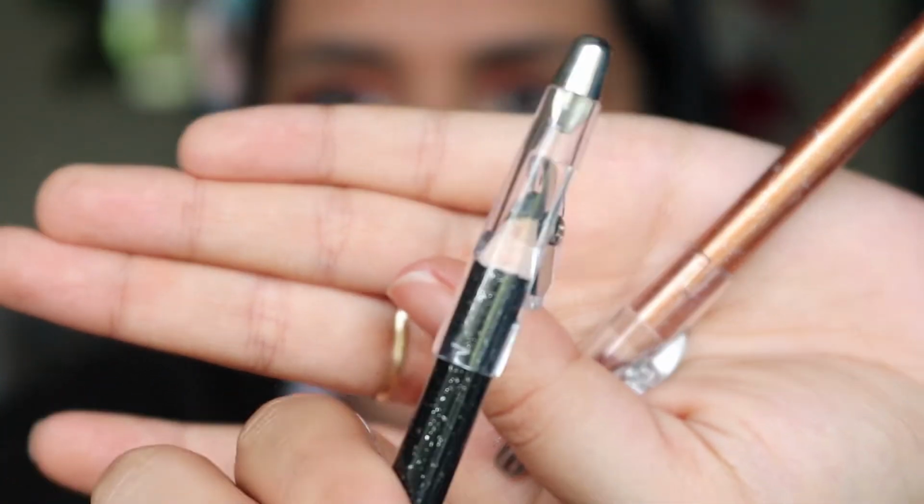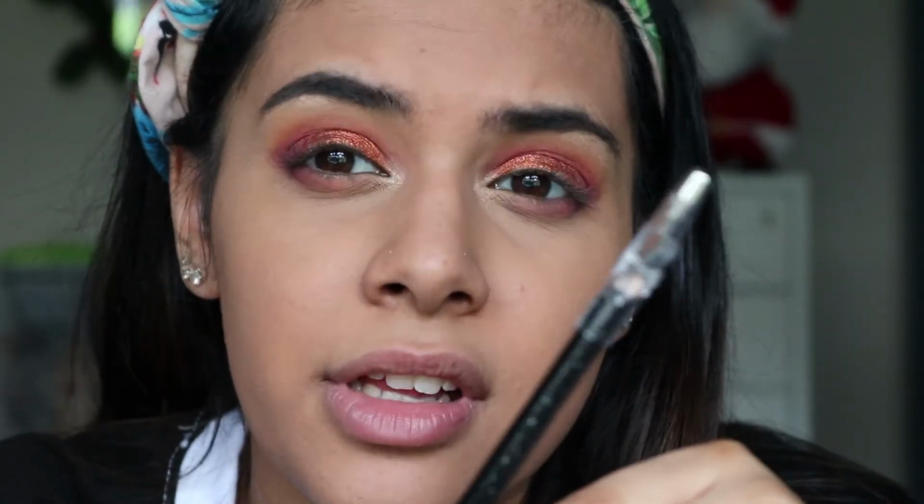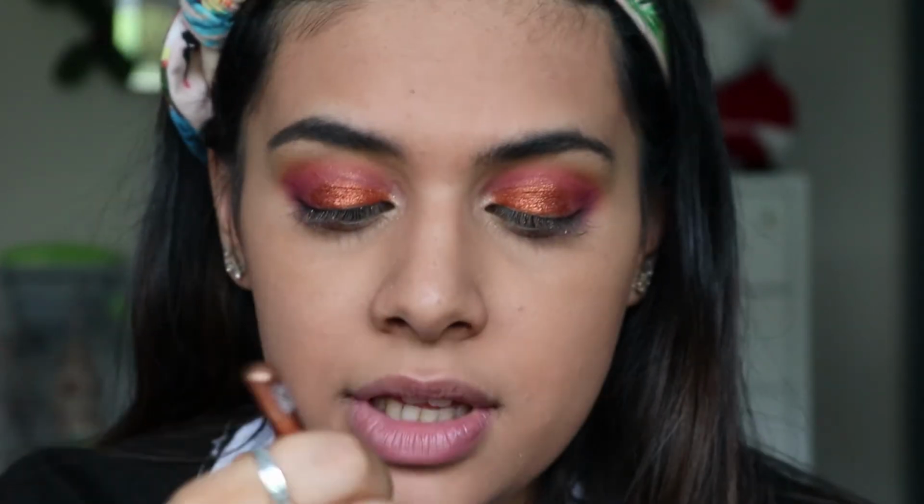They have a sharpener as the lid. So yeah, they have sharpeners on the lids, which I think is just very convenient. It's great. So yeah, they weren't the most pigmented. They felt creamy when I kind of swatched them on my hands. But then when I applied them, I don't know what really happened.